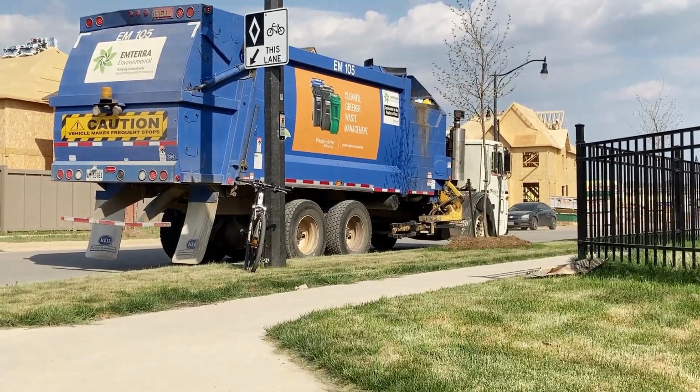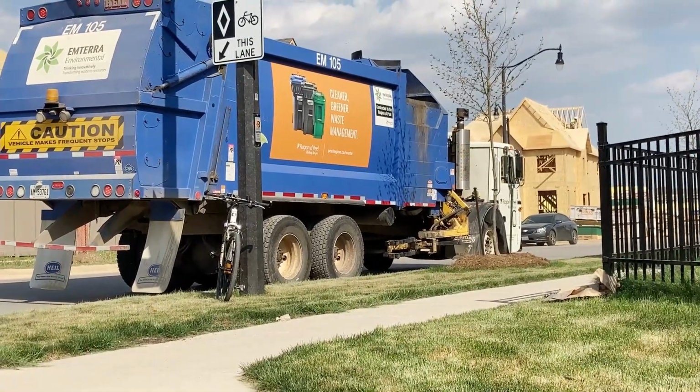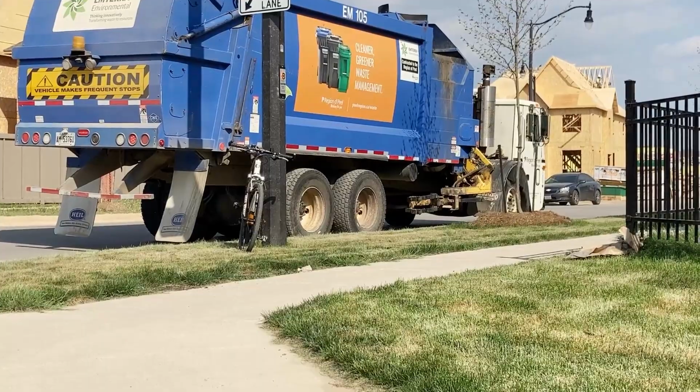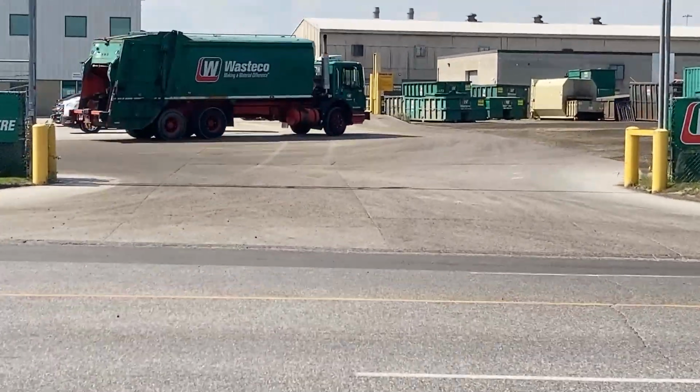In between pickups, you may see these trucks standing still while things appear to be banging and crashing inside. The contents are likely being compacted by large hydraulic presses in the truck, and this allows for additional capacity. However, the trucks will eventually become full and will need to empty the contents in order to continue making the rounds.